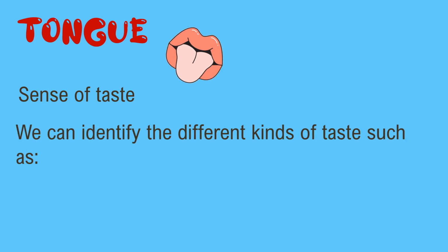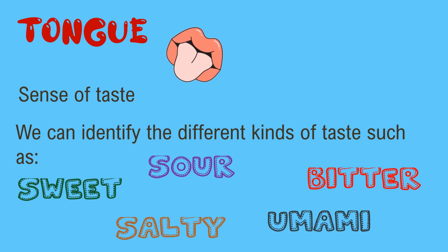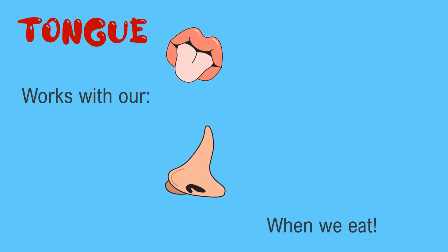Our tongue. Our tongue is the sense of taste. We can identify the different kinds of taste such as sweet, sour, salty, bitter, and umami. It also helps us to communicate with other people. It works with our nose when we eat.